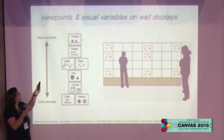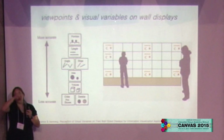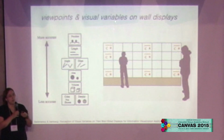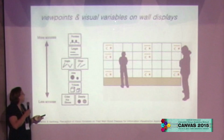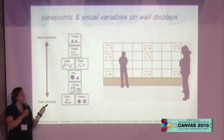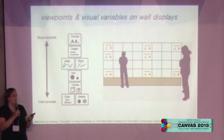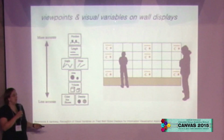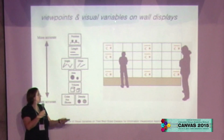So they found out if you're using position, for example, like a line chart, the up and down distances, that would be a position. People are very accurate at judging quantities. Lengths also work well, the same idea, just with bar charts. Angles and slopes are okay. People are not very good at judging areas, surprisingly, even though they're used a lot. And then volume, color, and density were pretty much not very good. So we used this as a starting point and wanted to see if this kind of order that they were proposing actually still held on a large display.